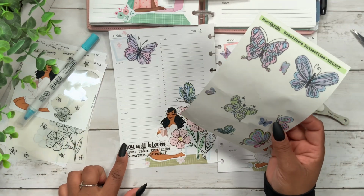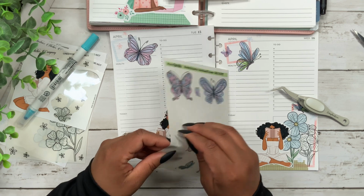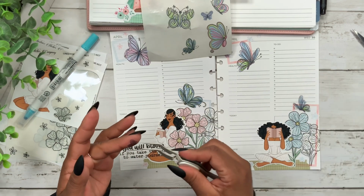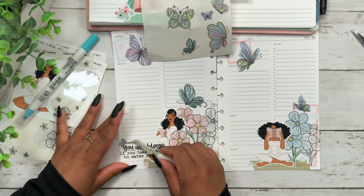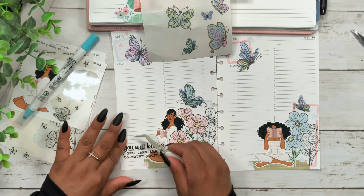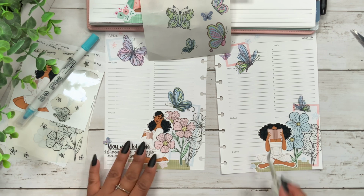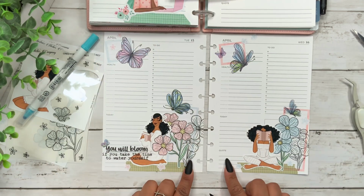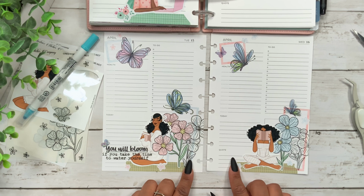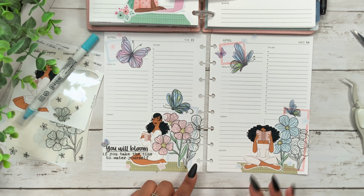And now that I have that there, I kind of want to add a butterfly. And this one is going towards the right, so it's going the right direction. And maybe we can place it right in here. Okay, so yeah, that looks so good. And I think that we might be done. I don't want to add another one here because we do have just a tiny little area.